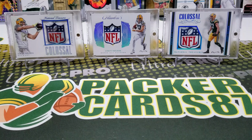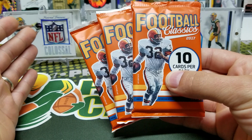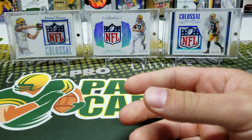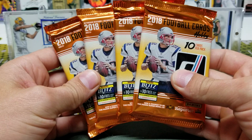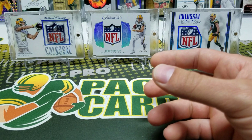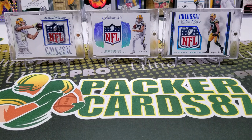Then we have some Classics 2017, and basically, 2017 Classics wasn't that good, but it is Patrick Mahomes' rookie year, so see if we can pull a Patrick Mahomes out of there. We got some 2018 Classics, which is a lot better, in my opinion, than the 17. And then the final product I have tonight is some 2018 Donruss football. So we're gonna go ahead and get right into this. We're gonna rip some packs, so kick back, relax, and let's crack some packs.